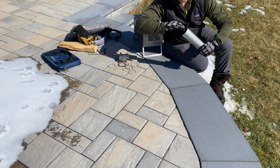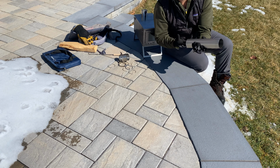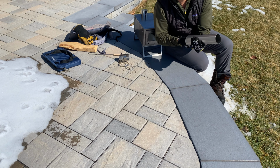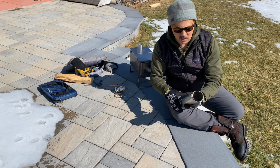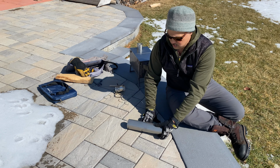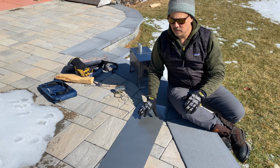I watched a couple of videos on how to do this. There's other methods like using pool noodles and all these kinds of things. I don't know what's the best. So we're gonna learn together here. All right, I just realized I kind of cut off my face, but you heard what I was talking about. So this has been reverse rolled for a little while. Yeah, it works. It folds out really flat.